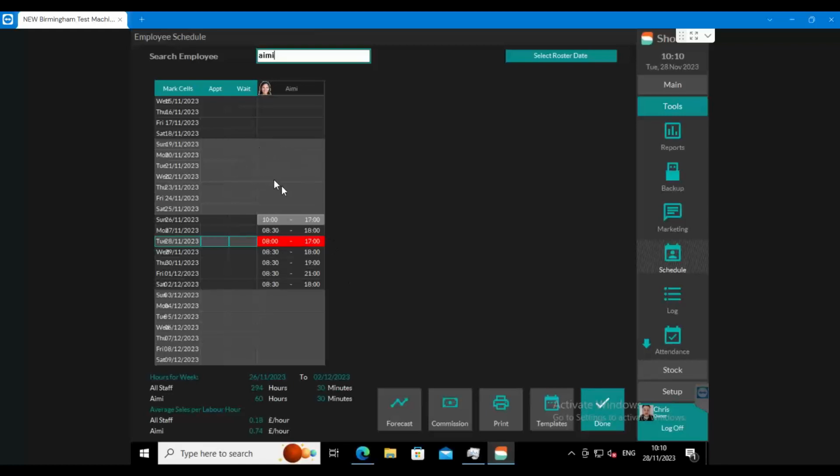So each of these squares here are what we call cells, a bit like Microsoft Excel. So they're all cells. So in the top left, you've got this option here that says Mark Cells. So we're going to click onto that, and then we're going to start by inputting our weekly rota. Now we always start from the Sunday in Amy's column just here. And then we're going to go down to Saturday. We can see we've highlighted an entire week from Sunday to Saturday.